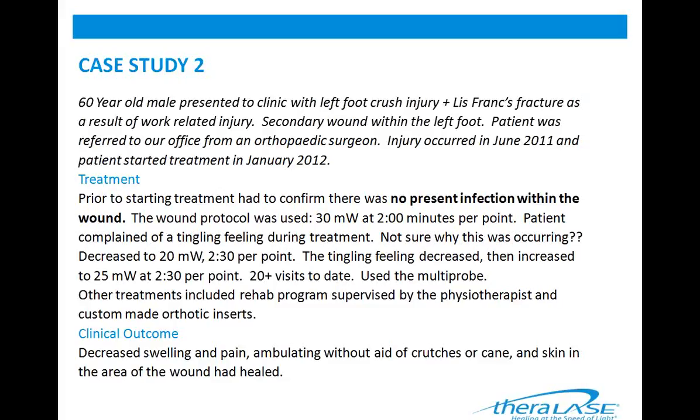We kind of left the foot alone for a bit, and we then slowly came back to the foot, and his tingling feeling decreased, and then as he was responding better to treatment, we then increased the intensity to 25 milliwatts for 2.5 minutes per point. We did about 4 to 5 points over the foot, including the ankle mortise joint.